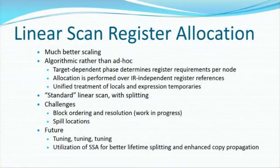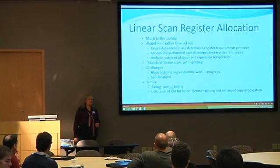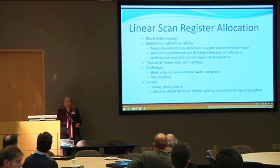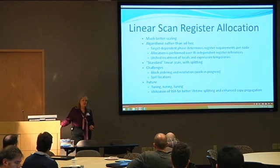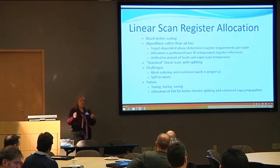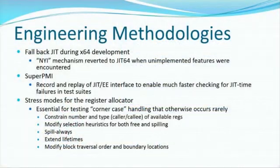The linear scan register allocation is almost just a direct implementation of what's in the literature with some minor tweaks. It still requires a lot of tuning. Register allocation is one of those things that is notorious for being dominated by heuristics that have a whack-a-mole nature. You tune them and this gets better and that gets worse. So there's a lot of tuning remaining to be done.